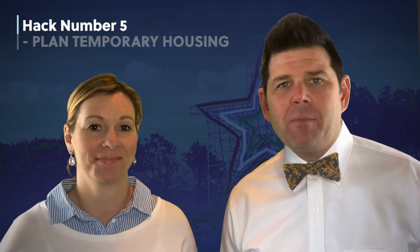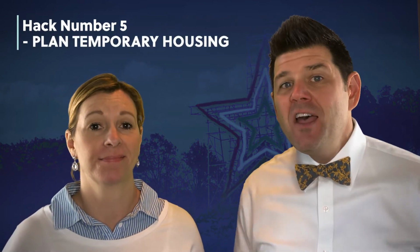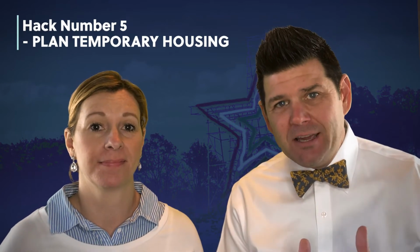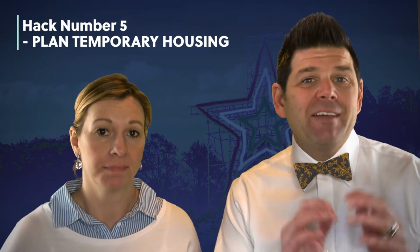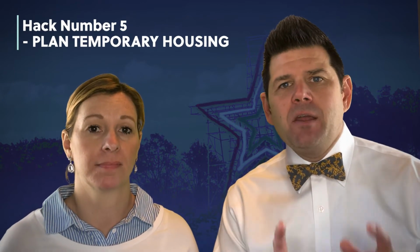What can I say? So hack number 5 to save you money, time, and effort is going to be: make a plan for temporary housing if you need it. Just by chance, you have not found a house here that meets your parameters, it's in the right location, all that stuff. Make sure you've got a plan in place so that you can find a place to stay for a couple of months at the max and not break the bank.